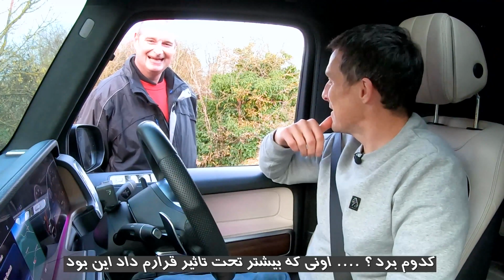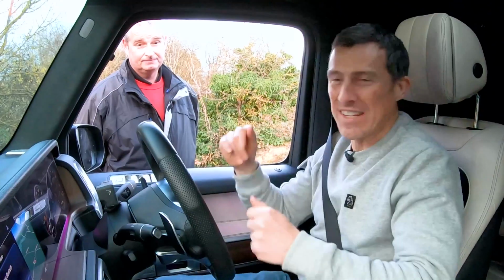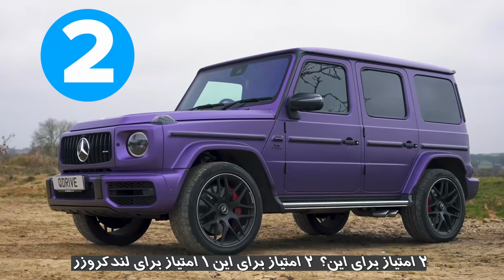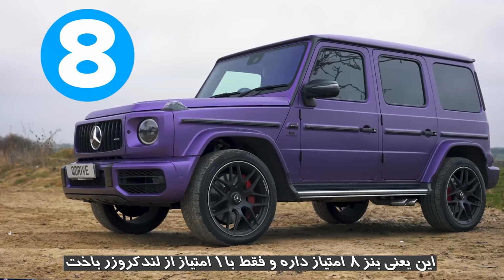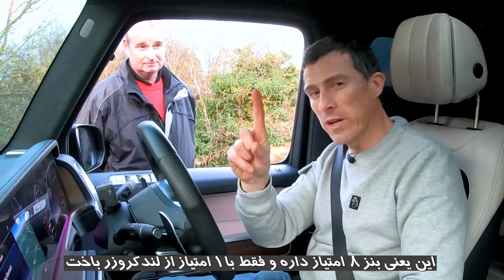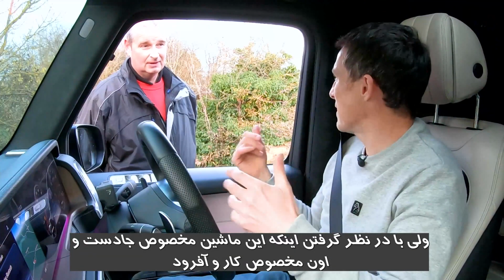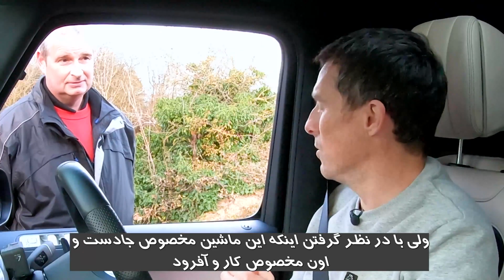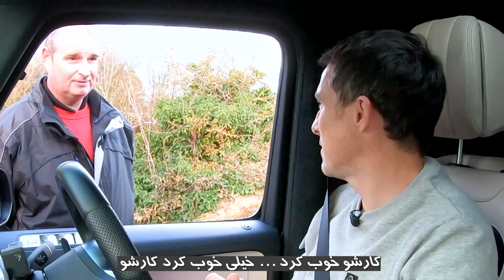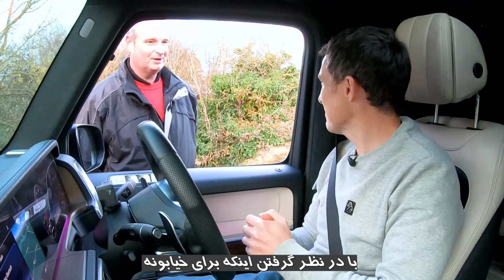So, overall, which one? The one that's impressed me the most coming up there was this one. 2 points to this, 1 point to the Land Cruiser. It does mean that this got 8 points overall, and it was just beaten by 1 point by the Land Cruiser. But considering this is basically road spec, and that's a proper utilitarian commercial vehicle, it's done well, hasn't it? It has done very well, considering it's a road-going car.